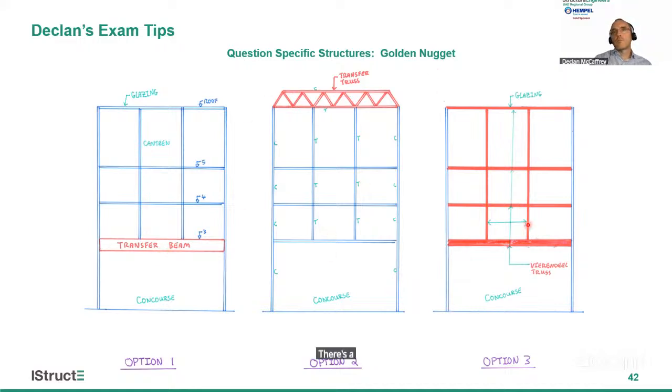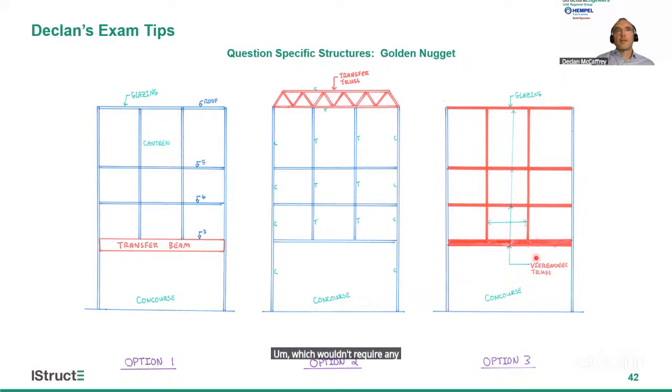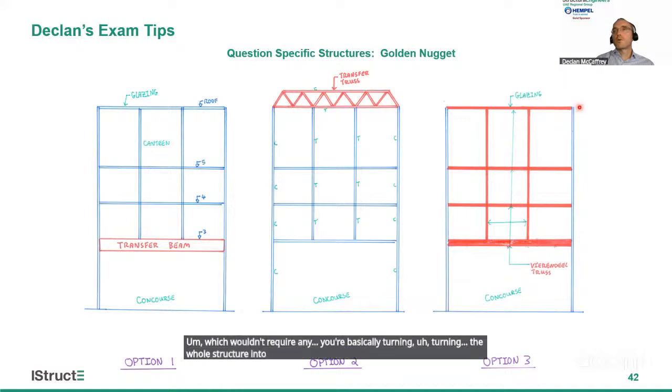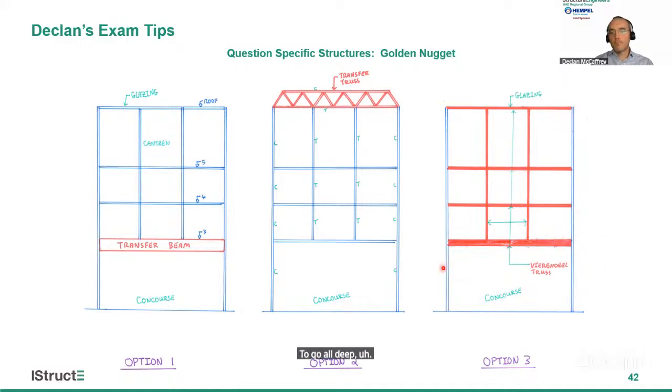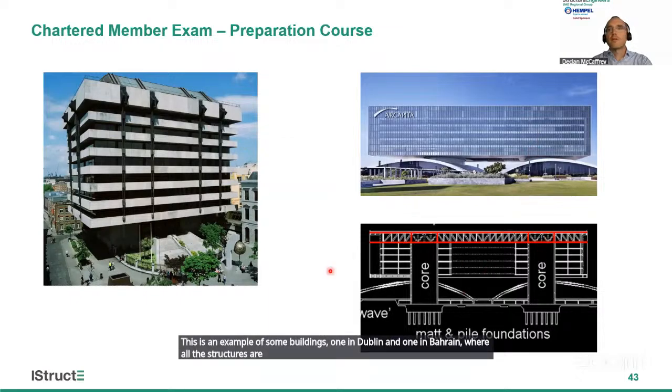There's a third option, that you just convert all these beams and columns to Vierendeel girders. You're basically turning the whole structure into a big old deep transfer beam. This is an example of some buildings, one in Dublin and one in Bahrain, where all the structures are hung from large beams in the stair cores.